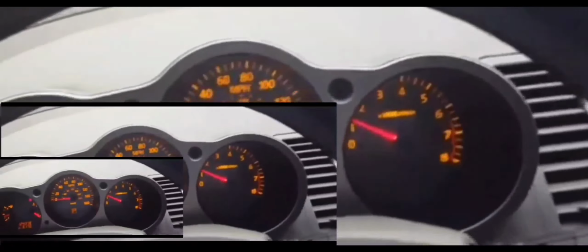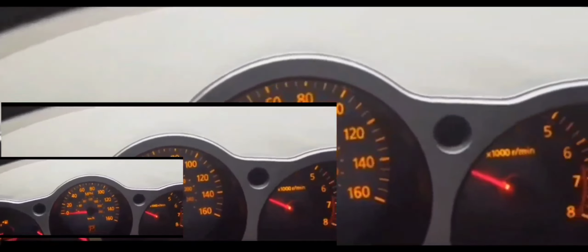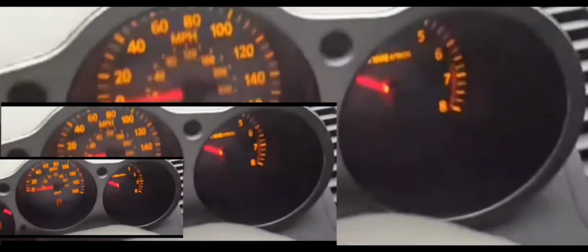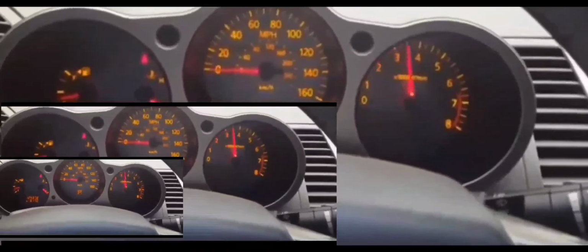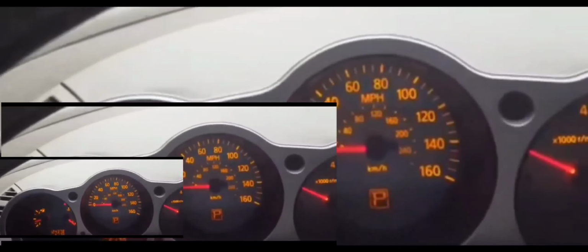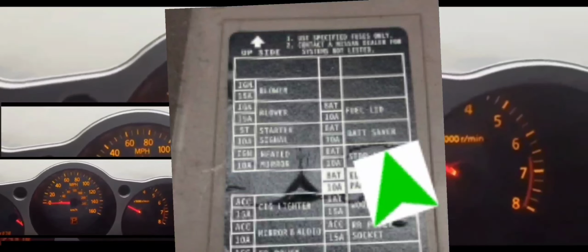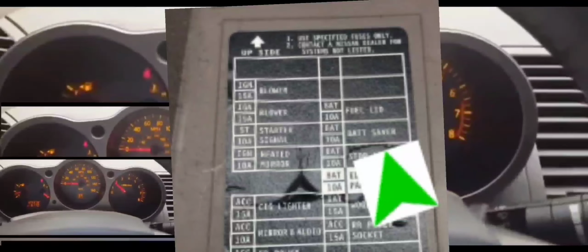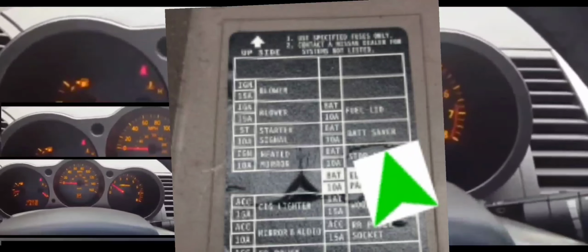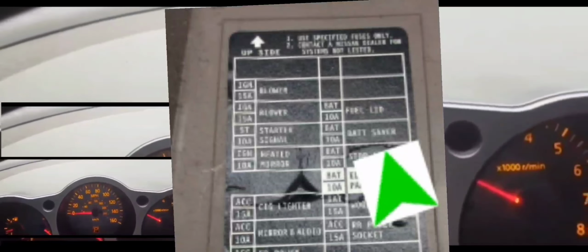So basically, if you run into this situation, you would want to look at your fuse box that's underneath the steering wheel. There are a couple of fuse boxes, not only on Maximas but on Nissans of this year and various vehicles. There's a fuse box and a relay box under the hood, there's one on the side panel, and there's one under the driver's seat, under the steering wheel, and that's the fuse box you're gonna look for. You're gonna look at the cover for the fuse box.